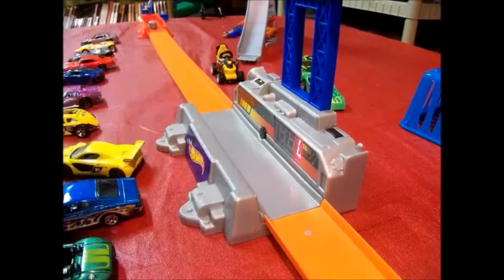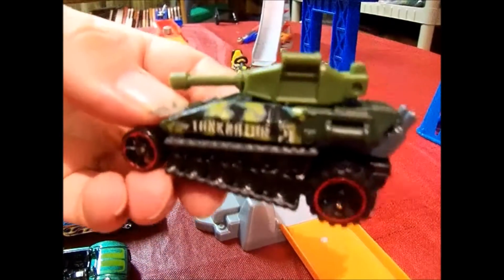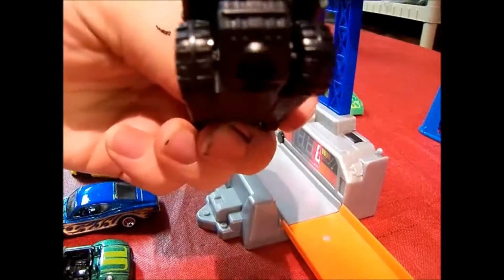Okay, I'll put a break right here. So the next vehicle I have is the Tanknator. This one might be real slow, and it may not launch all that well, but we'll see.